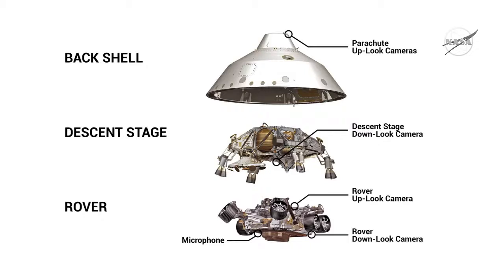And then we also put a camera on the bottom of the rover, which looked down on the surface of Mars once the heat shield was dropped away, and that camera continued to capture imagery until the vehicle touched down on the surface of Mars. And then we also put a microphone on the port side of the rover. Now, unfortunately, I do have to say that we did not collect any audio during EDL, but please stay tuned a little bit later in this press conference because we do have some exciting information about the EDL cam microphone.